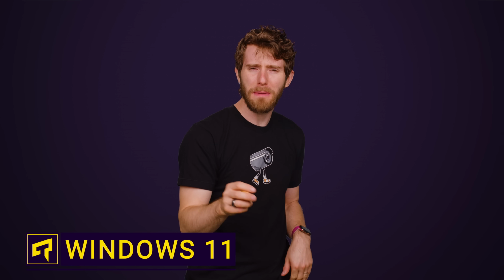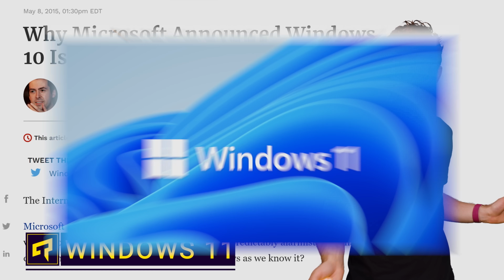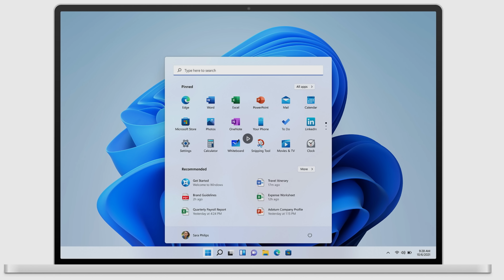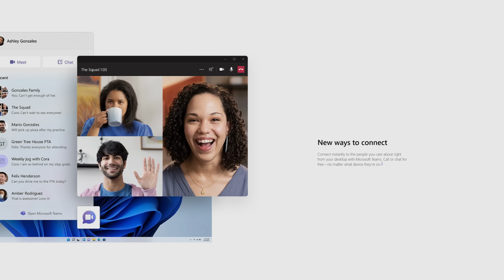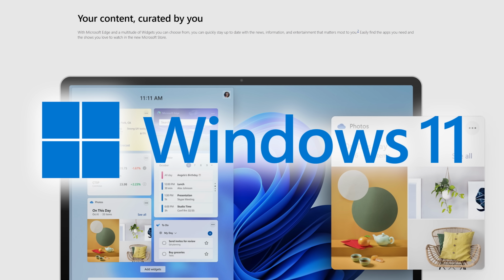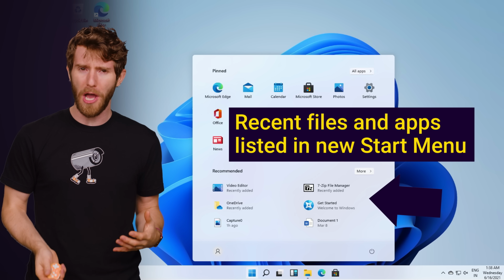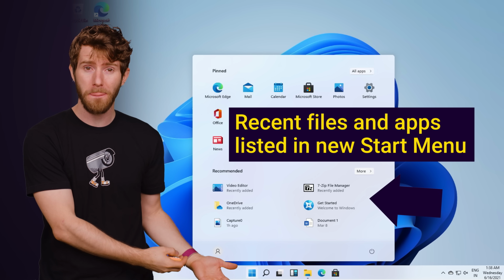So remember that thing about how Windows 10 would be the last version of Windows ever? Well, it's not a thing. The next version of Windows will be gracing us with its presence once the 2021 holiday season rolls around, and yes, it will be a free upgrade called Windows 11. But are the changes actually big enough to justify Microsoft calling it a whole new version instead of just another update to Windows 10? Well, the ones you'll notice immediately are the visual changes, so let's start by talking about those.